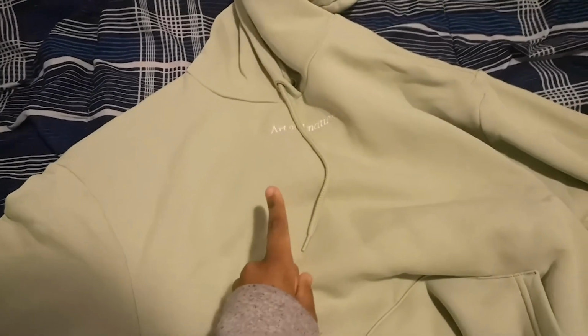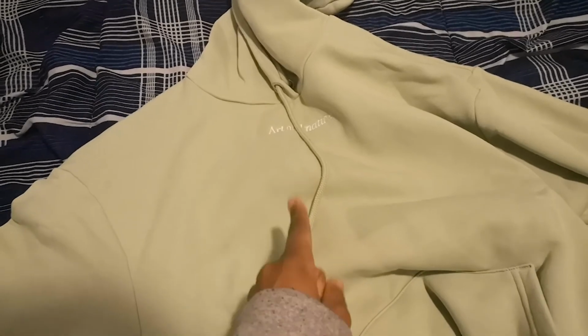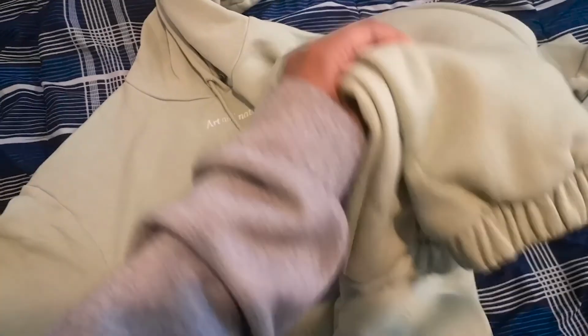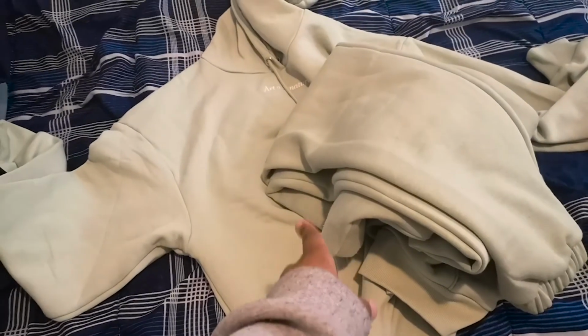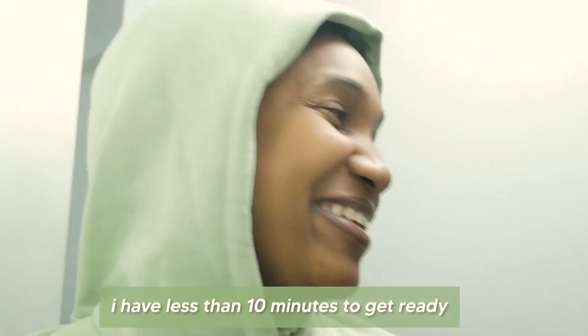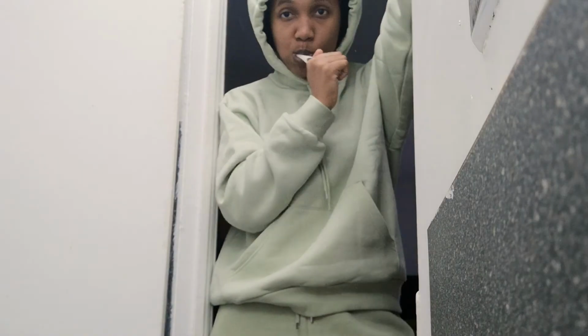I have to find the matching bottoms and I don't remember where I put it, so let's go and find this. Found it! I'm so sorry for the lighting. I found the matching bottoms. This whole set is from Monkey. They're sold separately and I'm going to change right now because I'm running late. I have less than 10 minutes to get ready.